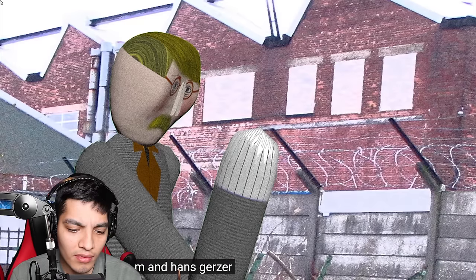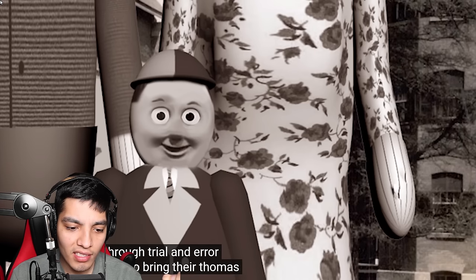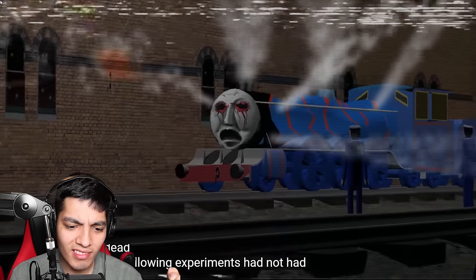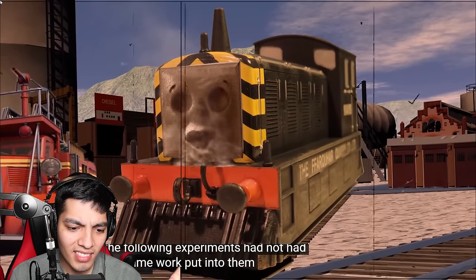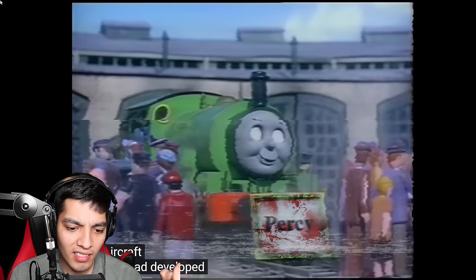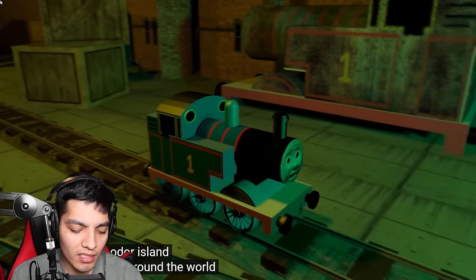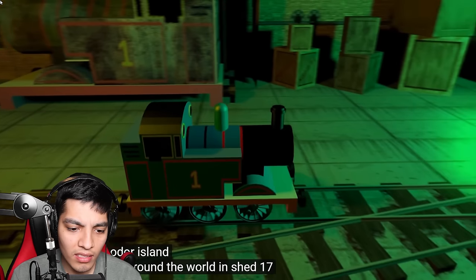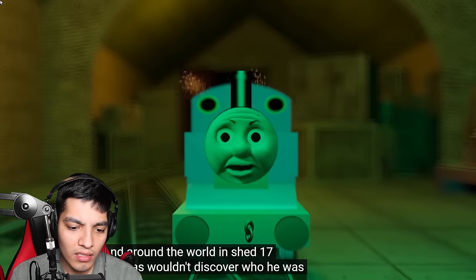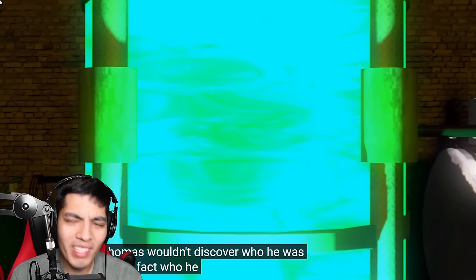Wilhelm and Hans Goetze had to learn through trial and error how to bring their Thomas back from the dead. The following experiments had not had the same work put into them, resulting in the freak engines and aircraft that had developed so many problems, lives lost, on Sodor Island and around the world. In Shed 17, Thomas wouldn't discover who he was, but in fact, who he wasn't. Who he wasn't?